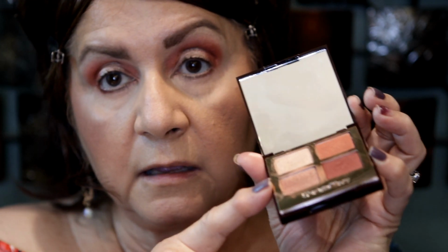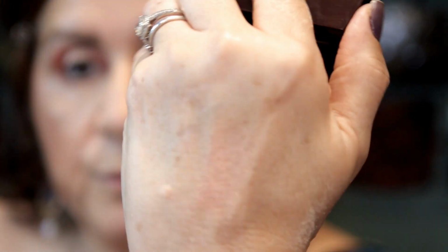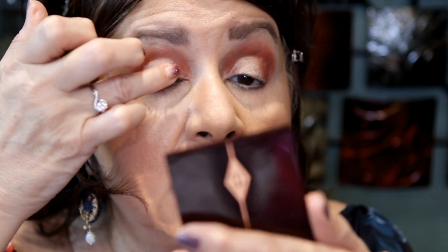Okay, now I'm gonna take the topper. See? Look at that. There's like no payoff in this eyeshadow. That's horrible. I'm really digging in there, and there's hardly anything coming out. Let me go get a setting spray and see if I can do better with a setting spray. I'll be right back. Okay, I really dug in there with a brush, and I'm going to spray it with my MAC. And I'm going to spray both sides because I did each side for each lid.